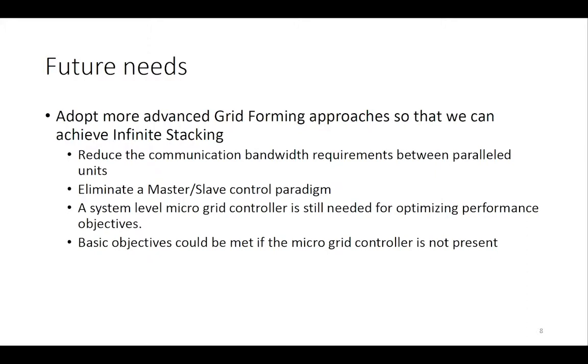Future needs. For our company, I want us to adopt more advanced grid forming approaches so that we can achieve infinite stacking. What you saw me describe on grid forming only works with our units talking to our units. It wouldn't work well with a 50-hertz based system. My goal is to achieve what we call infinite stacking, not limit us to 10 units in parallel. Reduce the communication bandwidth required between paralleled units. Eliminate a master-slave control paradigm.